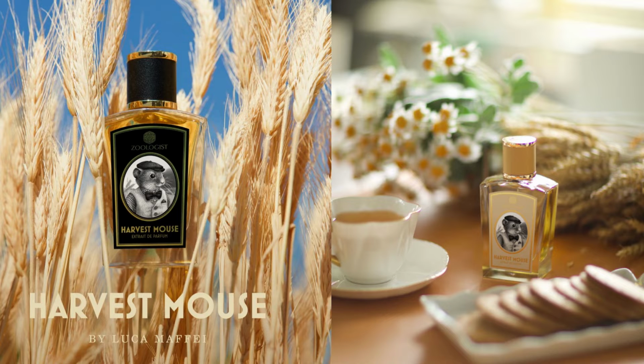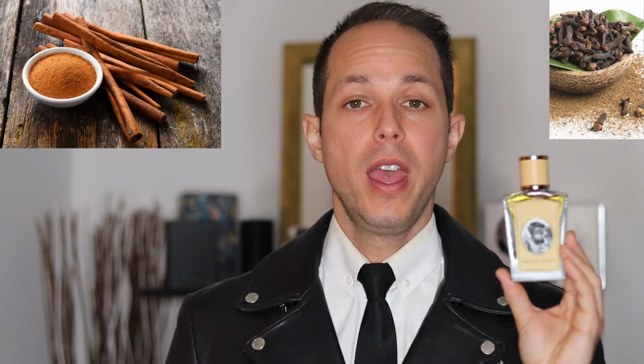I will now describe the three main fragrance stages of Harvest Mouse to give you a better understanding of the smelling experience. In the top, off the initial spray on your skin, you're going to get this tart citrus bergamot with some sweet, rich, deep, dark, honey-like floral chamomile. You're going to get some spiciness from the cinnamon and the clove, as well as some white floral orange blossom that will give it a touch of clean laundry sheet. You're going to get some sweetness from the resinous amber and the vanilla, as well as a smoky hay pipe tobacco.